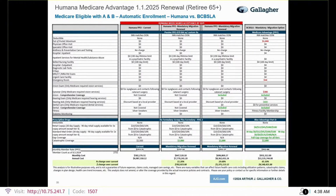This next slide is showing the automatic enrollment. The member count that would potentially be moving over if there was an automatic enrollment outcome is 2,731 folks. We've got that brought all the way over to the right-hand side, and that rate would be $255.17. You'll see that annual cost of $8 million with a dollar change of 1.3. And then to the right-hand side, that's the same Blue Cross plan with the same population at $352, a $4.5 million change there, and that's about an $11.5 million annual cost.